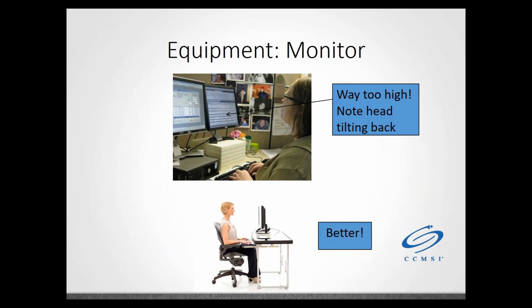In this example, the top picture, you can see the monitor is way too high. You can see that she's having to tilt her head back or up to view her monitor. The picture on the bottom is much better positioned. The chin is neutral, looking straight ahead.